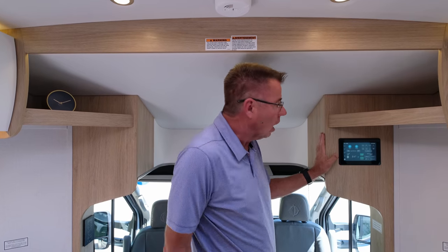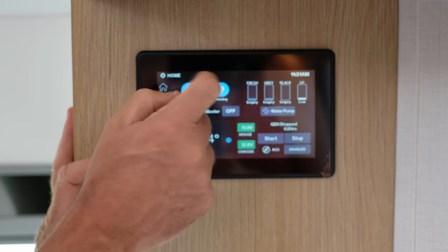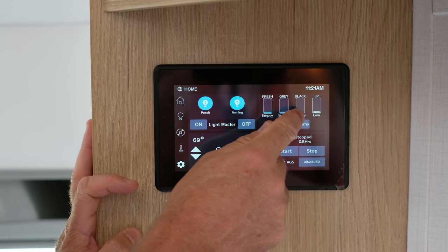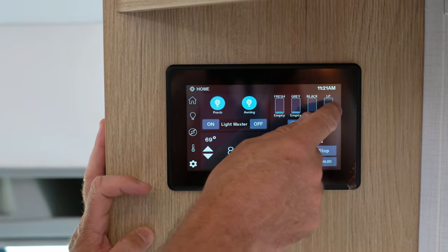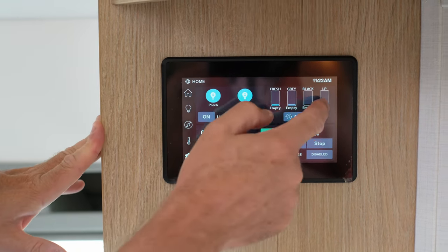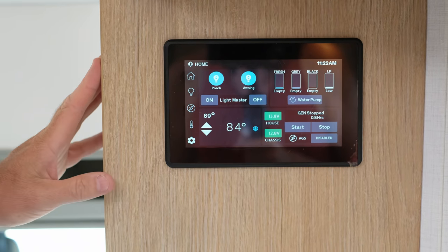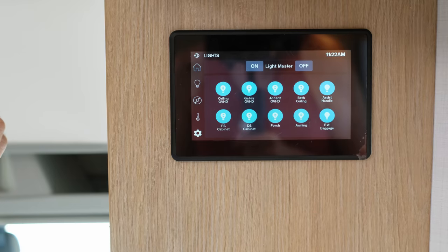So all the Wonders feature a multiplex wiring system, and this is the main control panel here. So this is going to tell me what's going on in the motorhome. You can see my fresh water tank is almost empty. My gray's basically empty, my black's completely empty, and I have a little bit of propane in the motorhome. So you can now know that I need to fill up with water and propane, and I don't need to dump my tanks. So you can control all the lights on the motorhome right here.